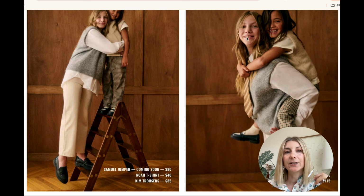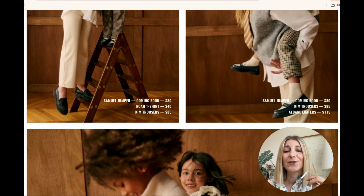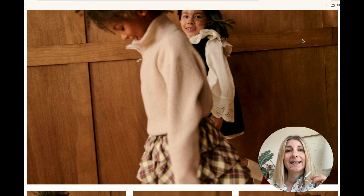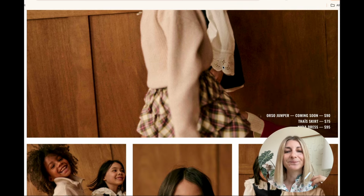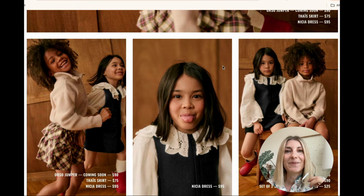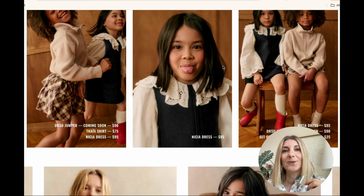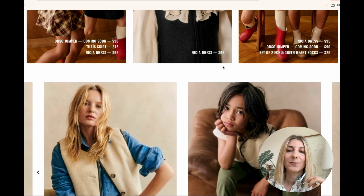I think this older girl is wearing pieces from the actual adult line, and then there will be a baby version of the Samuel, which is so cute in this beige color. We're seeing a lot of very girly button-ups, which is very Cezanne. Cezanne does some of the best white, very feminine shirts. And of course, they have brought that to the kids line as well.